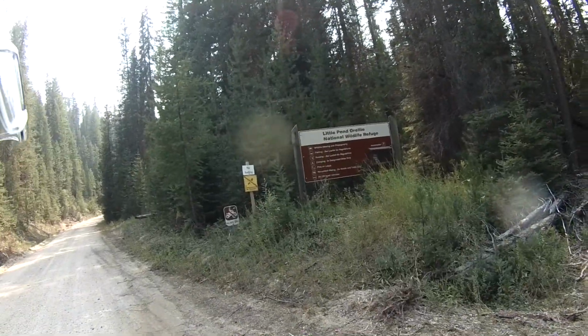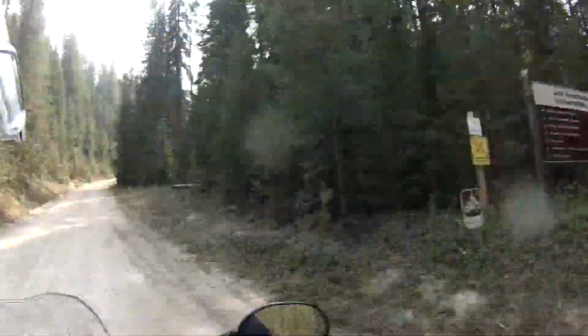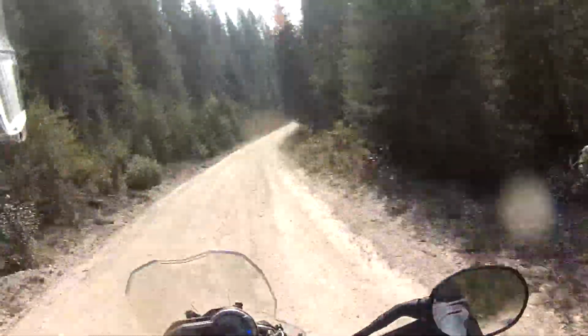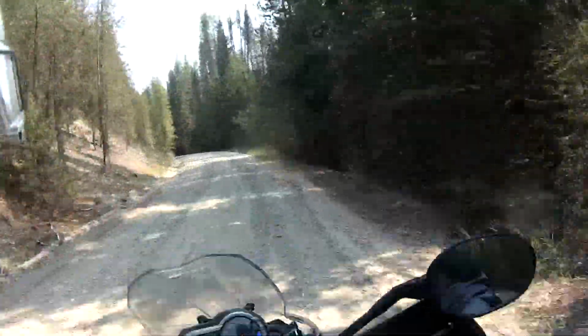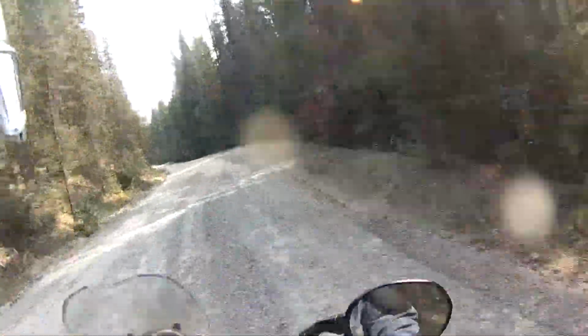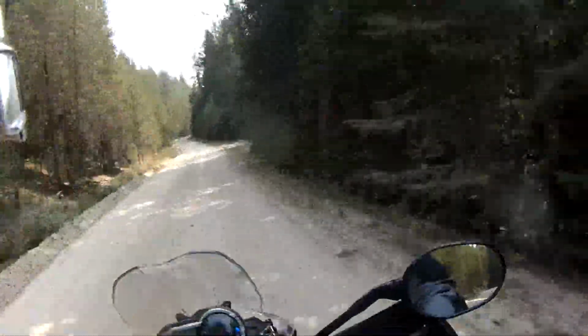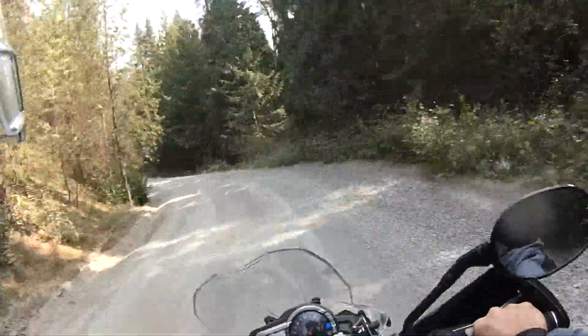Now on my iPhone you can have it on airplane mode, even if you don't have any service, and it will still track you via GPS. And I have Gaia maps on there, forest maps, so I was able to follow my route from the GPS tracking. It saved my bacon 4 times.